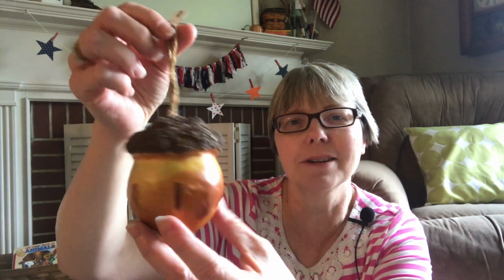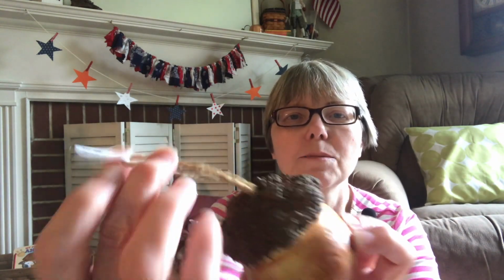And this little guy, isn't he so cute? It's a little acorn, and he was 50 cents as well. I may cut the top off, or I might hang him. I don't know. I'll show you when I decorate for fall where this ends up.